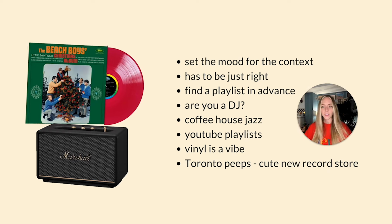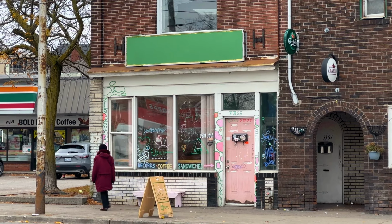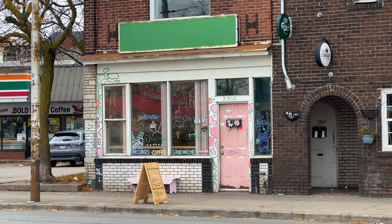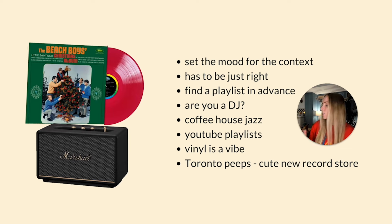It's a really fun way to explore music and find things you wouldn't normally be drawn to. Anyone who's in Toronto, I found a cute new record shop called Elsie's. You really wouldn't know that it's a record shop from the street, but they have great coffee and great grilled cheese. So I would definitely check out a place like that. So wherever you are, find somewhere like that in your neighborhood and you won't be disappointed.